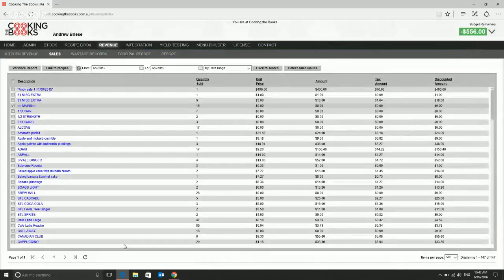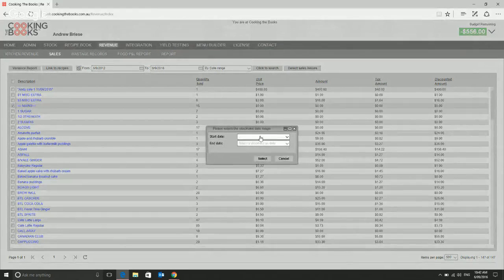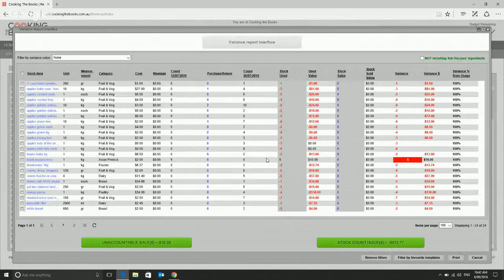Now, once you've done that, that opens up every single report inside Cooking the Books. So your stock variance report, as an example, dates, opening and closing. This will then show you what your opening count was, what the purchases and returns were in that time, and then your closing count. That will then tell you the amount of stock that's been used, the value of the stock that's been used. Compare that to the amount of stock that should have been sold and the value of that stock, and then give you a variance in terms of quantities, dollar value, and percentages.